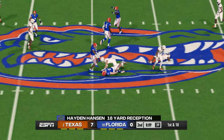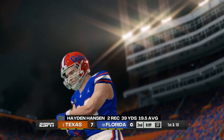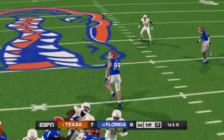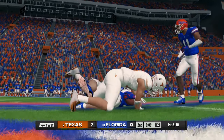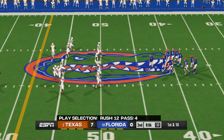He's tackled around the 48-yard line. We've got a 1st and 10. Ball on the 48.